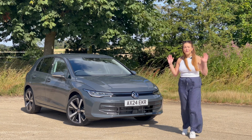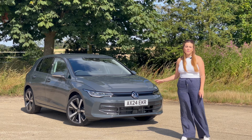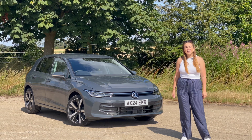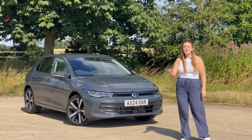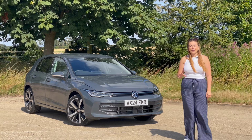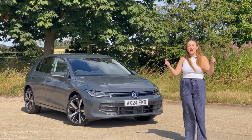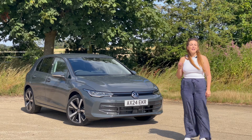Also, Volkswagen have held their hands up and they've said that they've made some poor decisions for the Volkswagen Golf over the years, which have seen their king of hatchbacks crown start to slip. But they've promised that they've worked on those issues and they're rectifying it to make this car soar back up and be the best hatchback that money can buy. But have they done that?